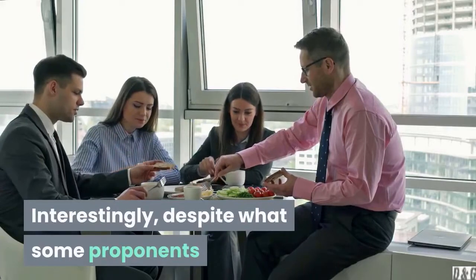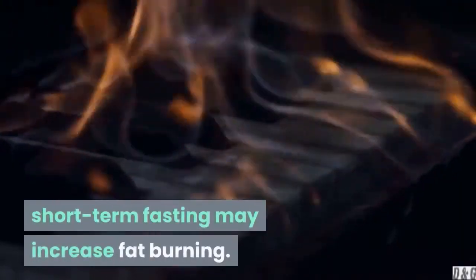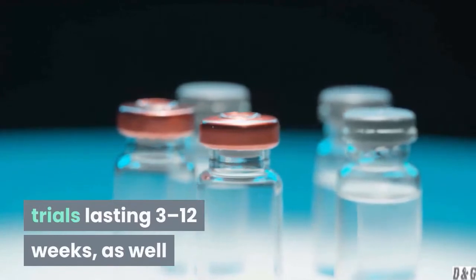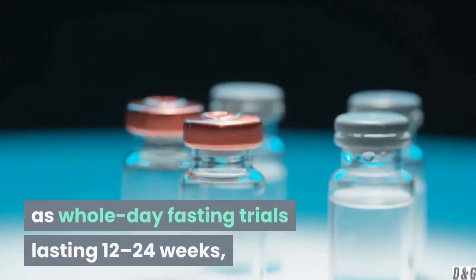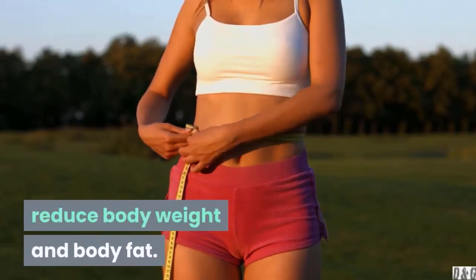Interestingly, despite what some proponents of consuming 5 to 6 meals per day claim, short-term fasting may increase fat burning. Research shows that alternate day fasting trials lasting 3 to 12 weeks, as well as whole day fasting trials lasting 12 to 24 weeks, reduce body weight and body fat.